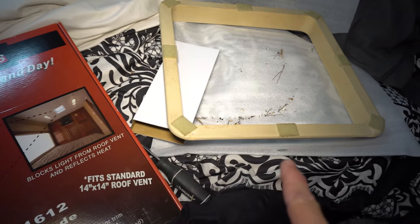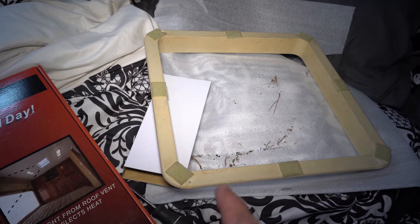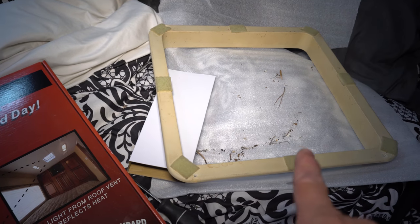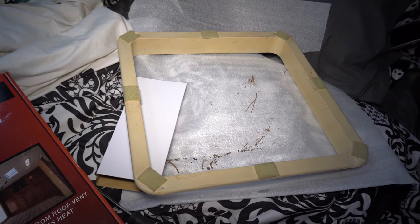I was going to toss this out, but I remember Dana saying that she has one and hers has a crack in it. So I'm going to give this to her to use, and then she could just spray it white, and then she'll have one that's not cracked.